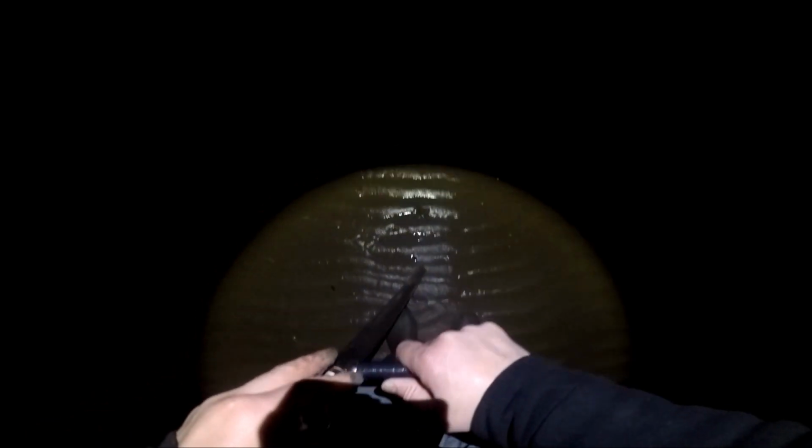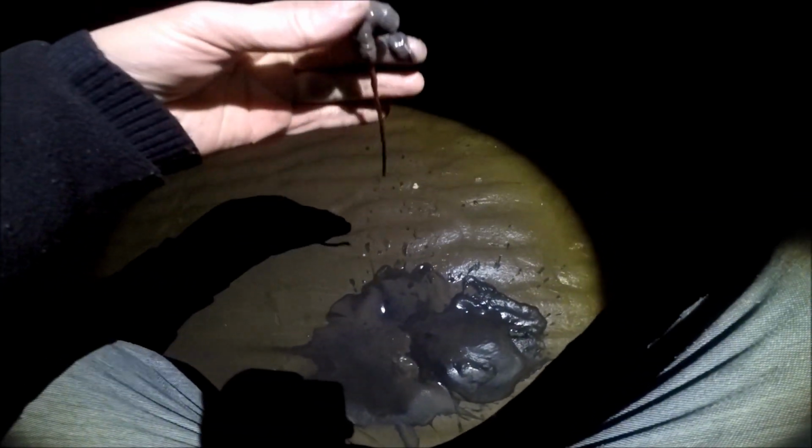Right, this one seems a good size. If you see, the blowhole's here and the cast is here, so the more apart the cast is from the blowhole, the bigger the worms are. So let's have a go on this one. Yeah, got that one, but unfortunately it's gutted, so that's no good to us.